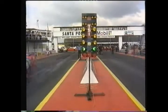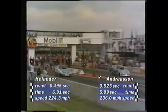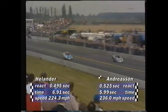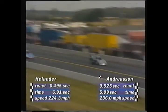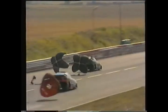Well, both cars staged on the green. Nothing to choose between them at half track. What a great race. You can see, though, Helander slows. Andreasen had to take the win and dutifully does so through into the final. Well, Helander was right there, a quicker reaction time away from the start. Something breaking on the car, obviously, at half track. Slows down, Andreasen there into the final.